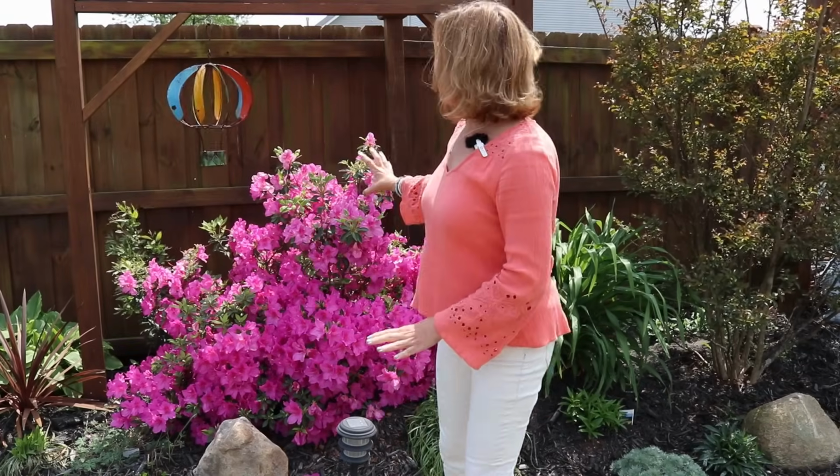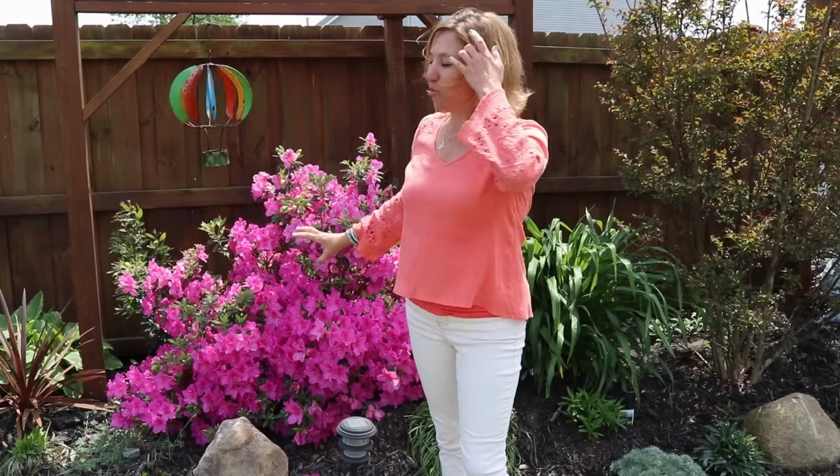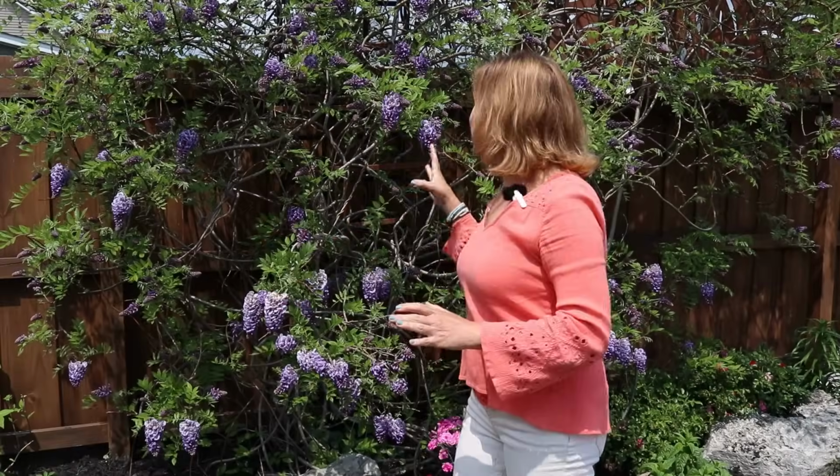I was hoping to film right in a sweet spot where I had two magnificent bloomers showing off at once. First of all is my azalea bush. The azaleas are just slightly past their prime, to the point that some of the flower blooms are beginning to fade out now. But it was between the azaleas and my awesome wisteria vine. The wisteria is just about to be at its prime, so we're right in the middle of both of those outstanding things happening.